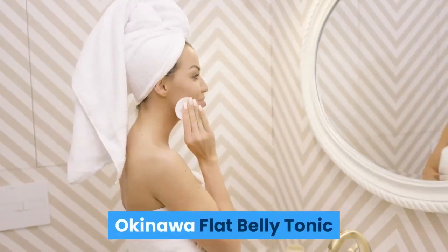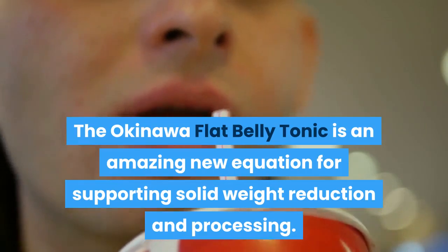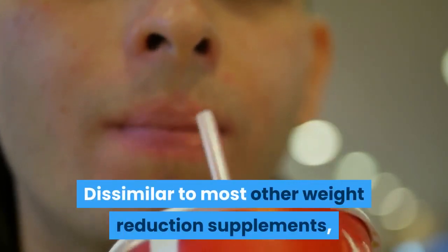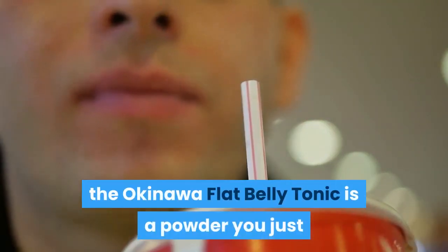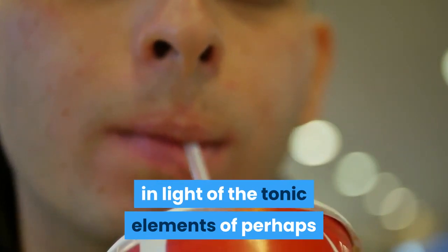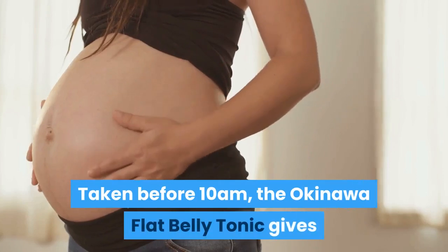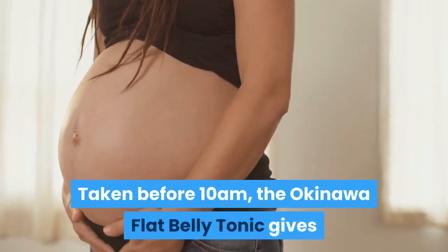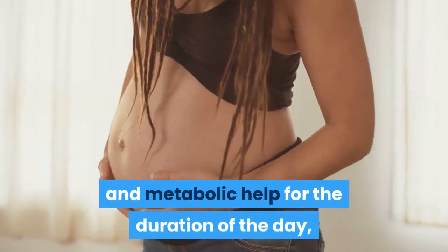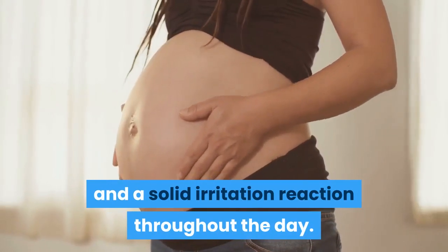Okinawa Flat Belly Tonic. The Okinawa Flat Belly Tonic is an amazing new formula for supporting healthy weight reduction and processing. Unlike most other weight reduction supplements, the Okinawa Flat Belly Tonic is a powder you just blend in with water to make a delectable tonic, based on the tonic elements of perhaps the best island on the planet, Okinawa. Taken before 10 a.m., the Okinawa Flat Belly Tonic gives you amazing antioxidants, digestive help and metabolic help for the duration of the day, keeping up healthy energy and a healthy inflammation response throughout the day.